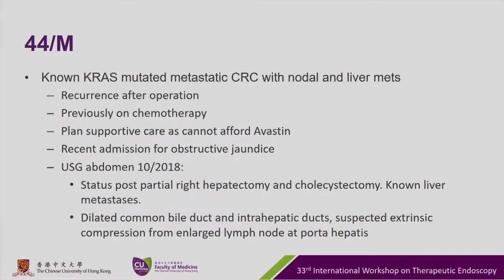Our second case is a 44-year-old gentleman who has known KRAS mutated metastatic colorectal cancer with nodal and liver metastases. He had recurrence after the operation and was previously on chemotherapy, but is now on supportive care as he cannot afford Avastin. He had a recent admission for obstructive jaundice.